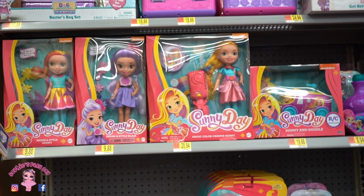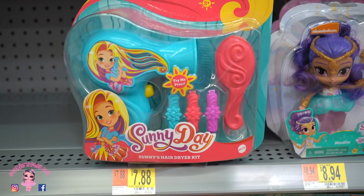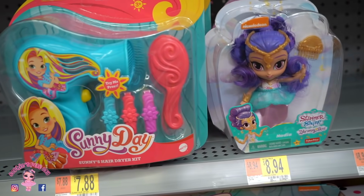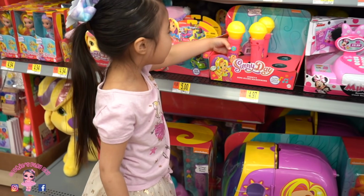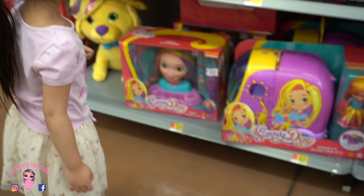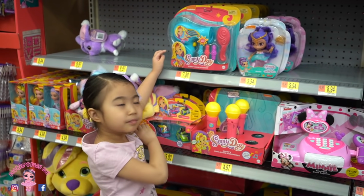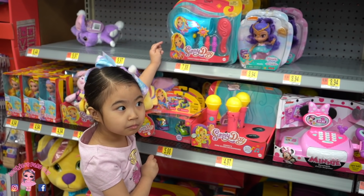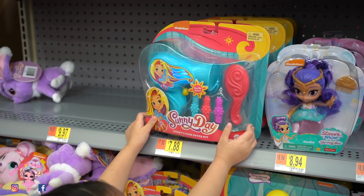Look at all the new product they have. There's a blow dryer set. How cute. Dancing? That's cool. Let's use this blow dryer so we can dry our little Scruff-a-love.